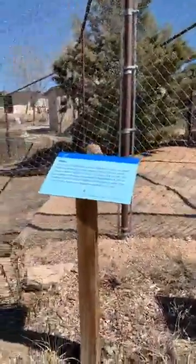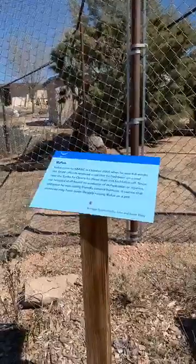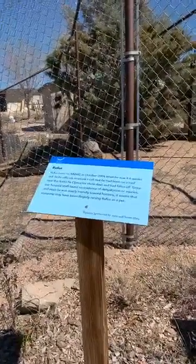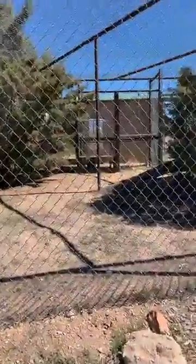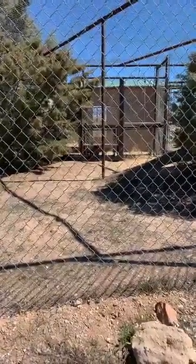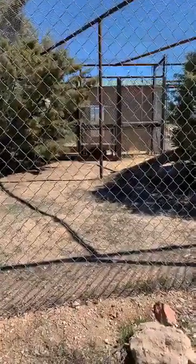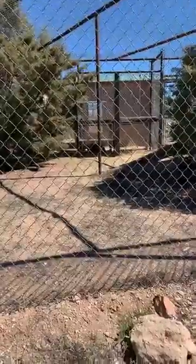We have Rufus, our male bobcat. He's been here since 2004 when he was brought in as a youngster, an orphan. Let's see if we can get a closer look at him. He's back in the shadows. It's pretty common here in New Mexico, of course. In the afternoon, the animals often retreat to the shadows. He's back there in his shift area. Looks like he just had his lunch served to him.